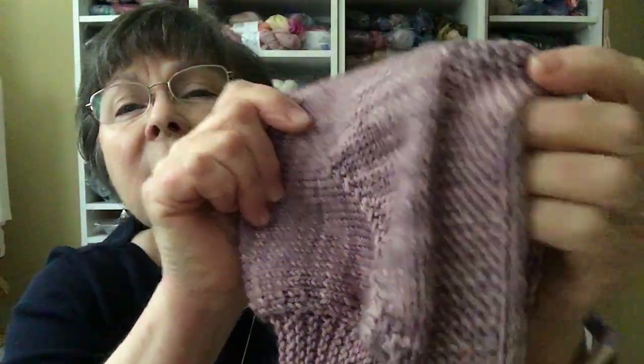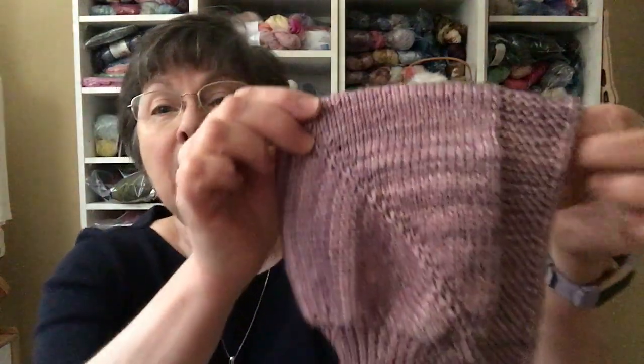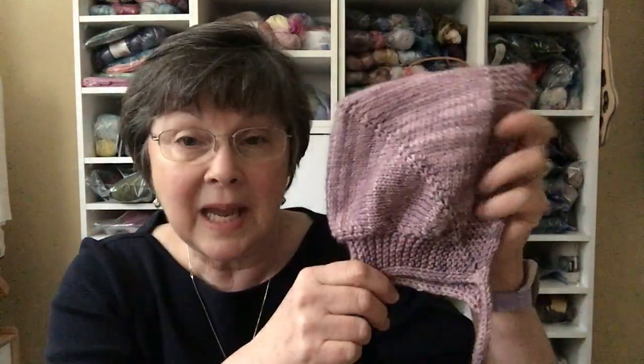So I just love this pattern. It goes pretty quickly. If I'd started in the morning, I probably could have finished in a day. I started in the evening and finished it the next day. It's by Tin Can Knits, Beloved, and I think it was a new pattern maybe last year. So what I'm going to be doing is ripping this out. This one is too small.